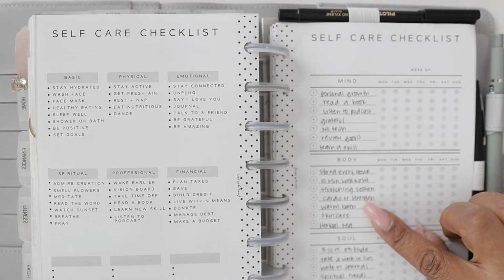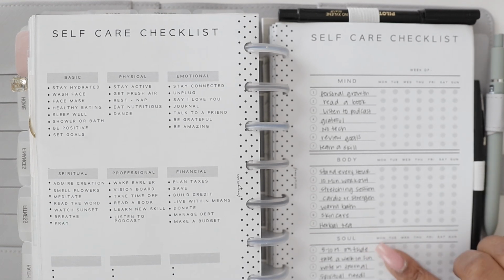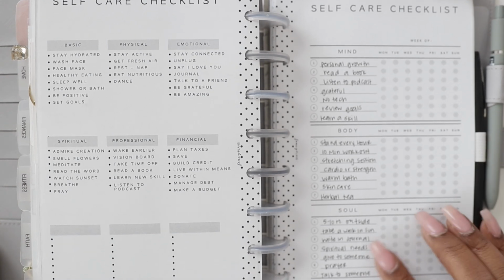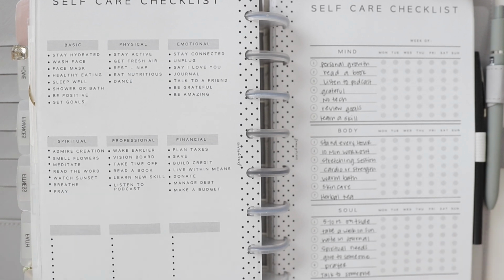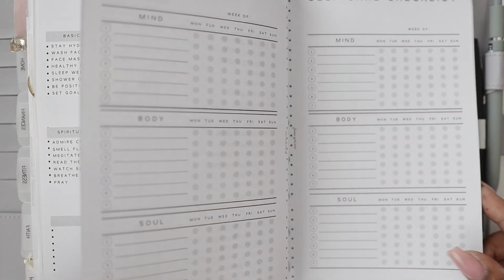All right. And then for the body, I have stand every hour, 10-minute workout at least, stretching, cardio or strength training, take a warm bath, skincare, and herbal tea. All right. For the soul, I have 5 to 10 minutes outside, take a walk in the sun, write in my journal, my spiritual needs, give to someone. So be giving, prayer, and then talk to someone. Okay. So those are my goals and things that I'm tracking when it comes to self-care. So it repeats itself.